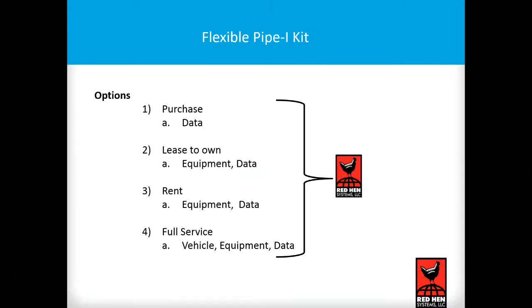So there's 4 different ways that our clients can work with us. They can purchase all the equipment and find someone to fly the helicopter, or they can put it on a vehicle and drive their pipelines, and then we can analyze their data for them. They can purchase the equipment on a lease-to-own contract, and then we can process the data for them. They can rent equipment from us, and in options 2 and 3, basically those 2 options, the operator would be contracting the pilot on their own or using one of their vehicles to drive the pipeline.